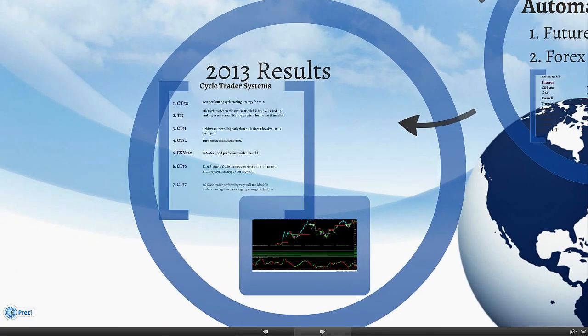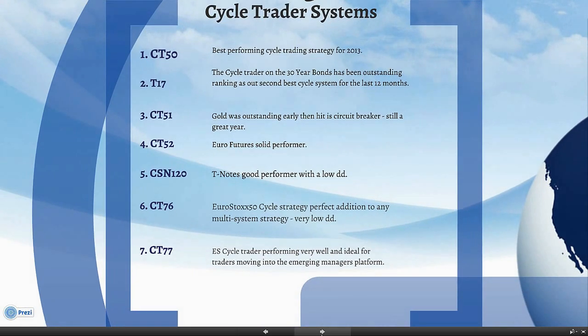We're going to have a look at the results for some of the other systems this year as well. If we look at our cycle trader systems, the cycle trader on the 30-year bonds had an outstanding year, ranking number 2 in our overall performance over 12 months. You can see we've already discussed CT50, and we'll be going through some of the other cycle trader strategies a little bit later on.